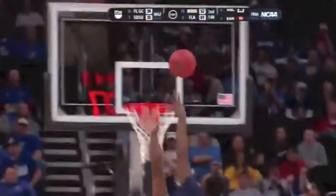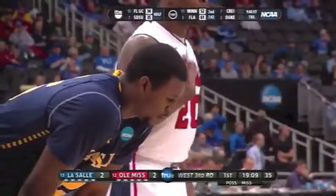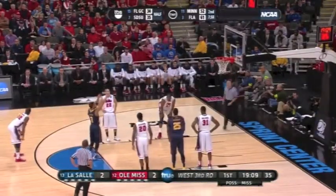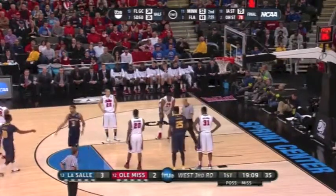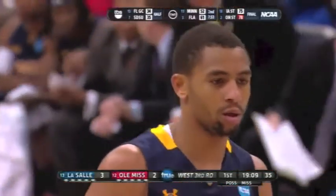Here's Wright, who has been so good in this tournament. You see Ole Miss playing him one-on-one. Buckner guarding him, one of the best defensive players in the SEC, a decorated shot blocker. But Wright just using that leverage, going right up over the top of him. And what a game the other night. 6 for 6 from the field, 9 of 10 at the line, 21 points, 8 rebounds, and did much of the scoring for the Explorers down the stretch.